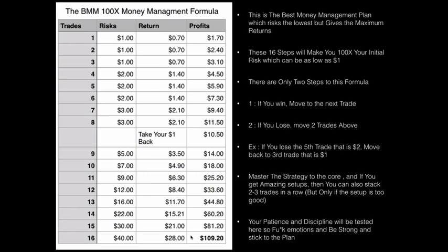This is how simple it is to make money when you have the right strategy and the right money management plan. So again, your patience and discipline will be tested here. So just forget emotions and be strong and stick to the plan. Don't let emotions kill you. Don't let your emotions screw you. Take just one trade if it takes to complete this formula.